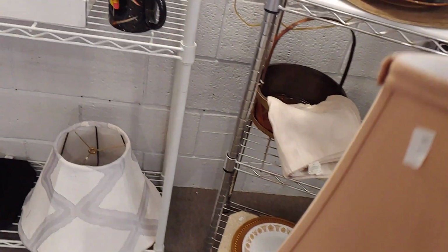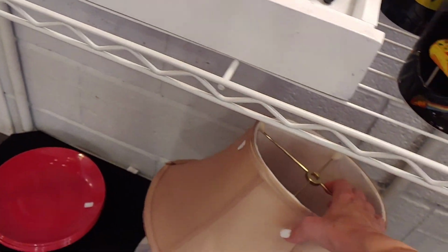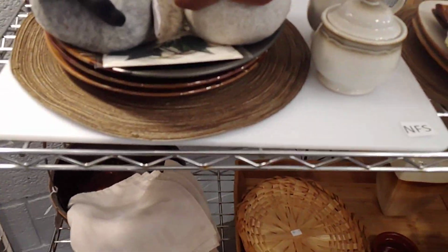Okay, now I'm looking for a lampshade to go with the eagle lamp. Now this might work. Oh, it's not in best condition though. Yeah, I'm gonna pass on that. But I do have to keep my eyes open for a lampshade for that.